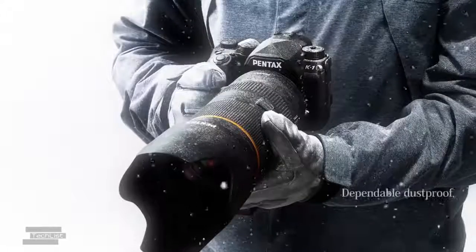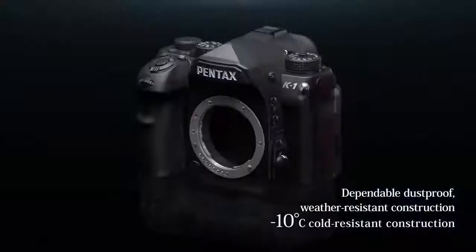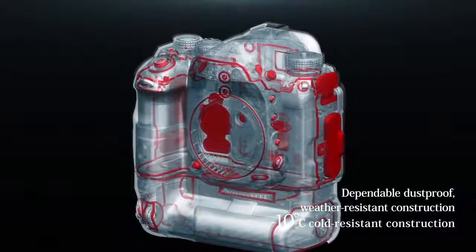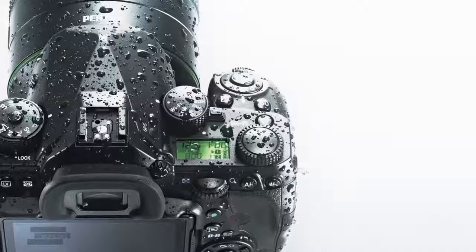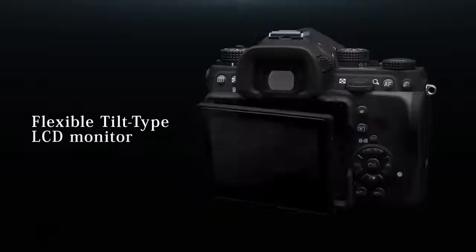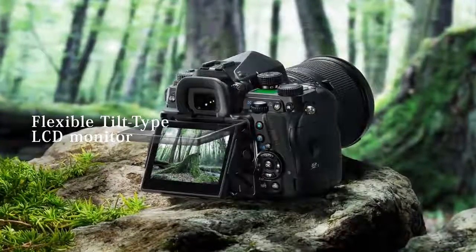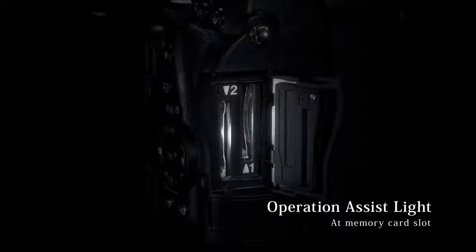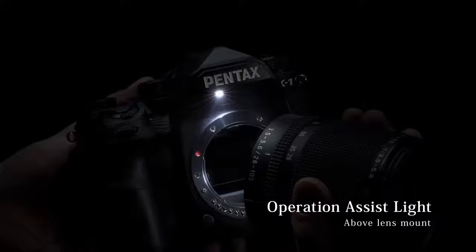With a dependable dustproof, weather-resistant construction, minus 10 degrees Celsius cold-resistant construction, and other features, the K1 offers high reliability under harsh environmental conditions. A revolutionary, new, flexible tilt-type LCD monitor was developed, allowing the monitor to be tilted vertically and horizontally to any desired angle. An operation assist light has been installed for more efficient, comfortable shooting at night.